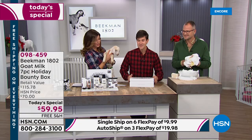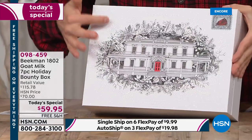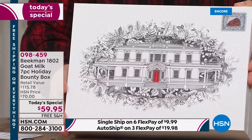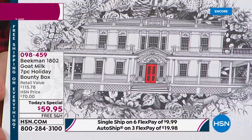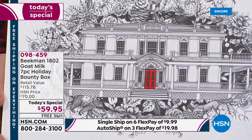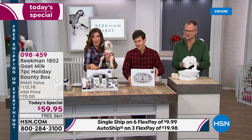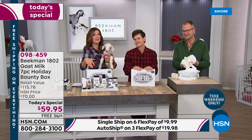You're getting all of this. Look at how beautiful that is. In that box, the Holiday Bounty Box with the Beekman farmhouse on the front. The artwork's amazing. The little metallic red door, it's so inviting. It's so charming. It has that sort of wonderful nostalgia for a time gone by. And can you imagine the look on someone's face if you have an opportunity to gift them the beautiful bounty box of this year, 2019?